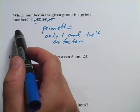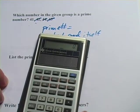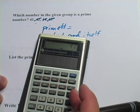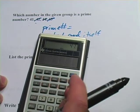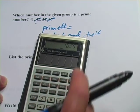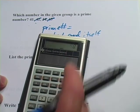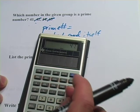So I could just assume that 41 is prime, and that would be the right answer. If I wanted to test it, just to make sure, I might get out my calculator and try a few divisibility tests. I would take 41 and divide it by, well, I know it's not divisible by 2 because it's odd. Let's try 3, and if I get a decimal, I know that doesn't work. 3 is not a factor. If I get a whole number, I found a factor. Let's try this again. We'll divide it by 4. Nope. We can divide it by 5. Nope. We can divide it by 6. And I could keep doing this all day long.